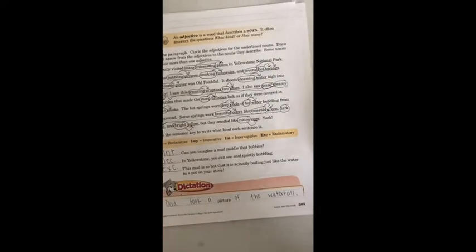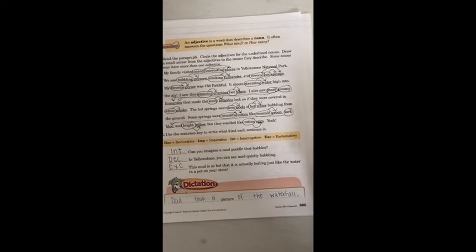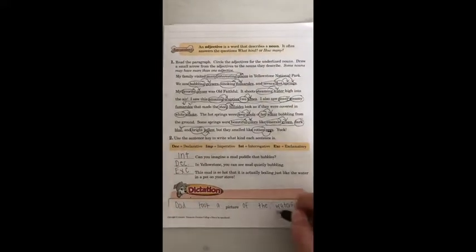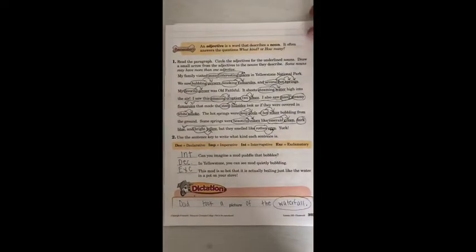Okay, now I want you to go back and circle the compound word in that sentence. Remember, compound words are two individual words smushed together. So which word did you circle? Waterfall, because water is a word and fall is a word. And they're put together to make a compound word.